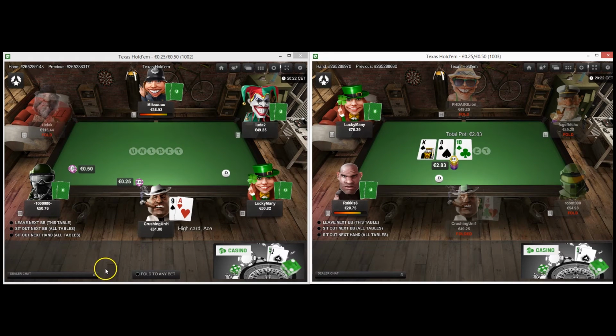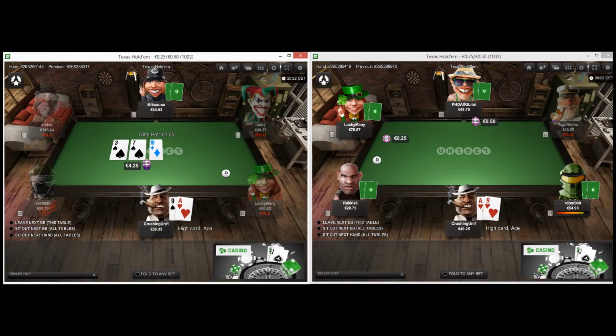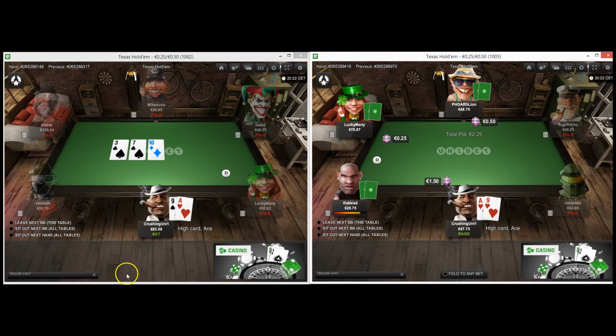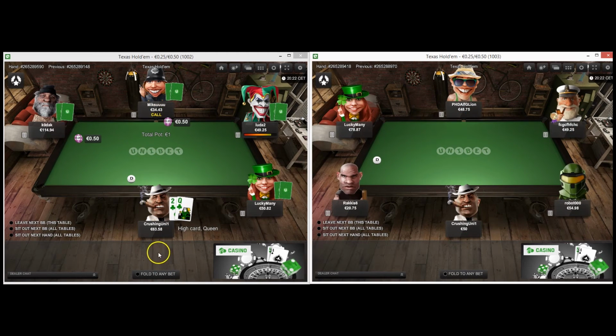Ace-9. We see a limper by our friend. So we do our usual ISO. He calls. Don't flop much, but we can just go ahead and try to win the pot. And he snap folds again, so he just plays fit or fold. We know that this guy's great to ISO, because post-flop he plays incredibly passively.